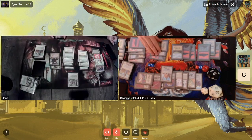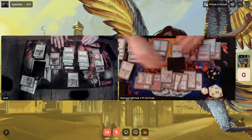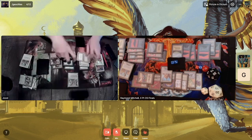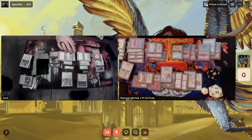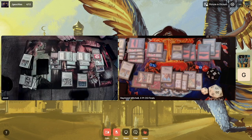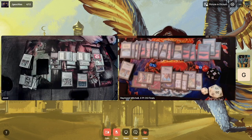There is a Serra Angel by Raymond. Okay. Let's see if the Serra Angel can stick and if it can start dealing some damage. Who knows? There is a Thunder Spirit. Okay. Are we going to see a counterspell? I don't think so, actually. Why would you counter it? You can Flip on it. You can steal it as well with the Control Magic.